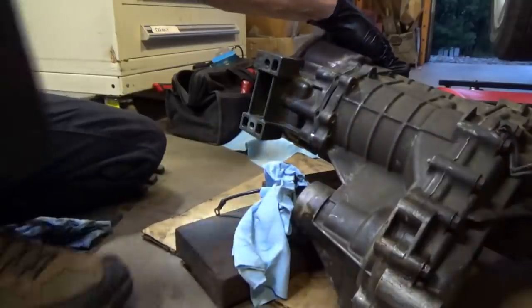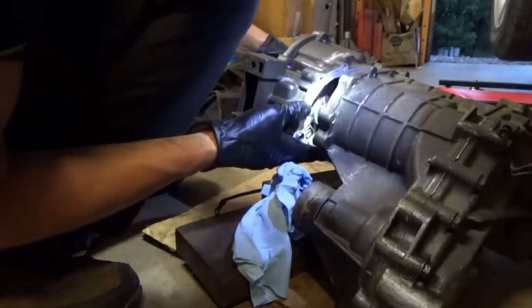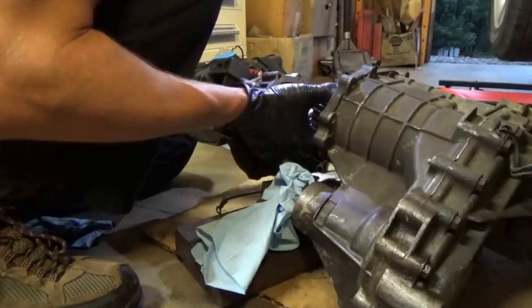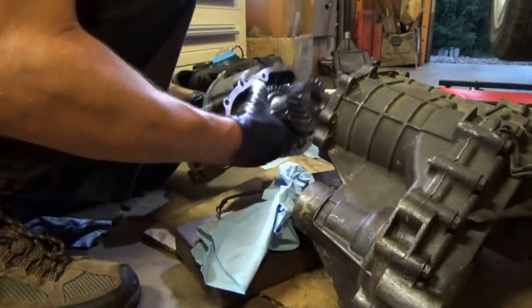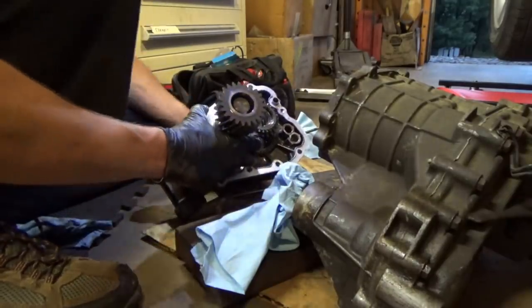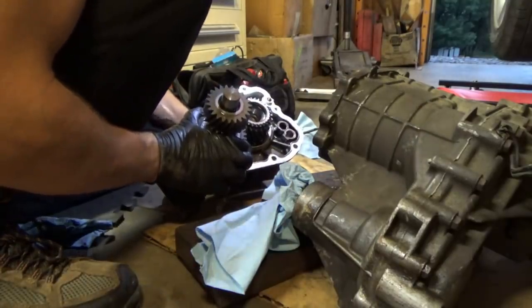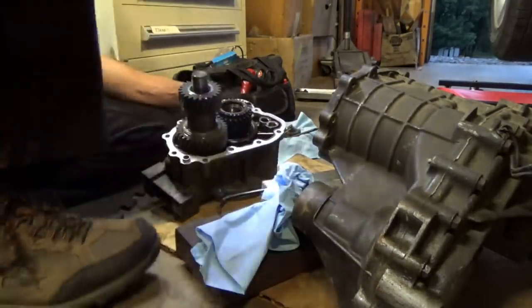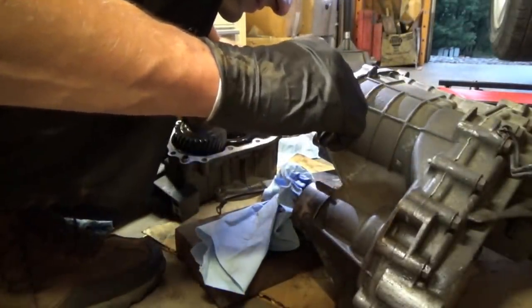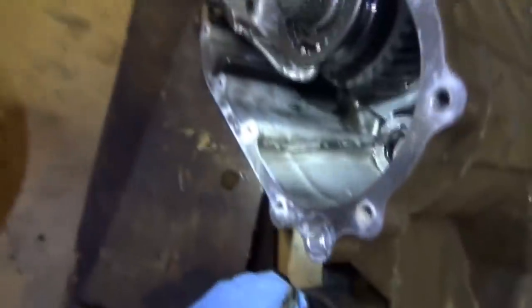Coming out. Oh, wow. Pretty cool. Here we are. There's the inside of a transfer case.